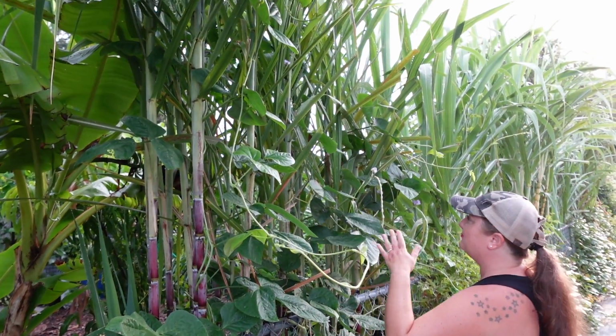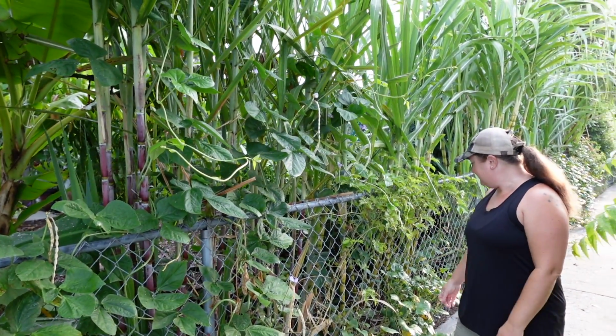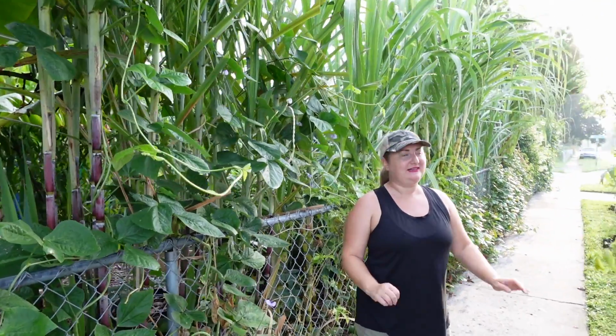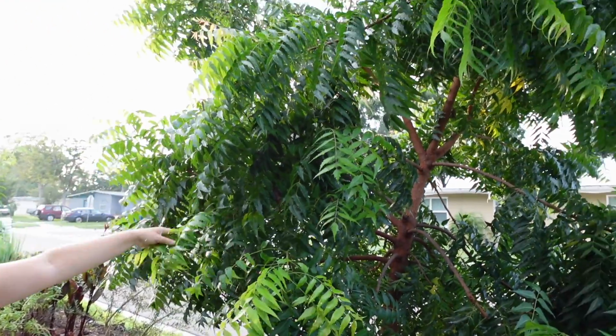Then we have our sugarcane wall. There are three varieties. There's the red one, the black one, and the green one. And they do taste different. We have a neem tree. This is a nice utility plant to have in the food forest.